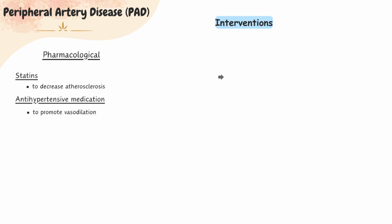Interventions. Pharmacological interventions include lipid-lowering medications, such as statins to decrease atherosclerosis, antihypertensive medication to promote vasodilation, which improves blood flow. Antiplatelets such as aspirin and clopidogrel help to prevent cardiovascular complications, since plaques can break off and travel to lungs and heart and cause pulmonary embolism and stroke.